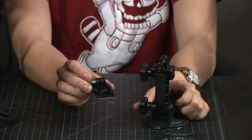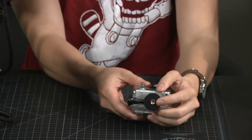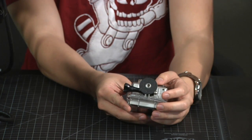A webcam's not a bad solution, actually. You can get a pretty high-quality webcam. This is a tripod mount for the GoPro. We use that fairly regularly, just on a monopod or a small tripod, like a GorillaPod or something like that. Webcams are a fine solution.